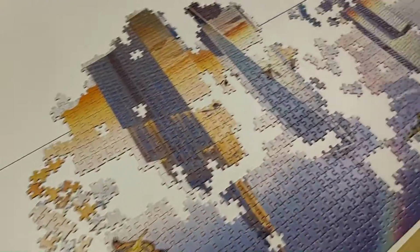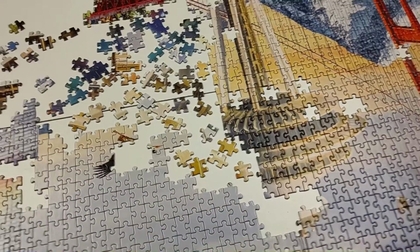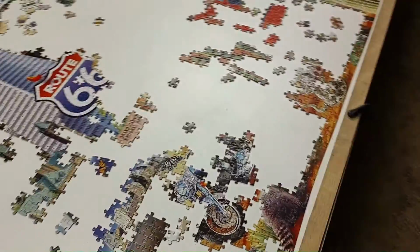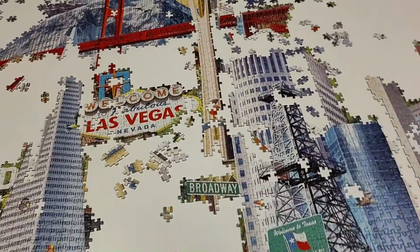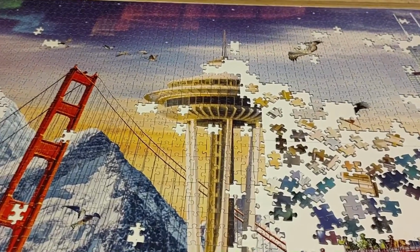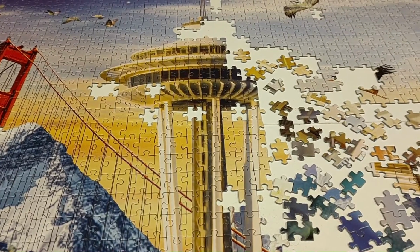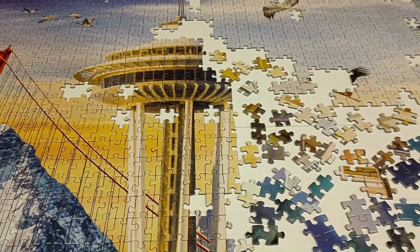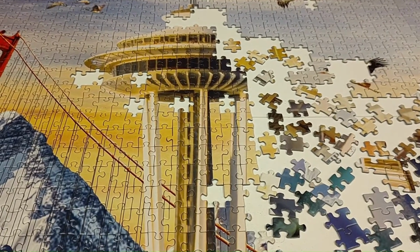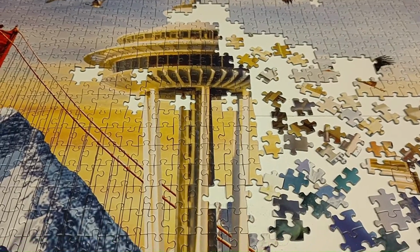I did work some on the Space Needle. Let me go around the other side so that you're not looking at it upside down. I'm used to looking at it upside down because I'm used to working on it from that side of the table. But that's the Space Needle in Seattle. I have half of it done, and I think the other half might have a shadow on it. So I might not be looking for the right color for the rest of it.